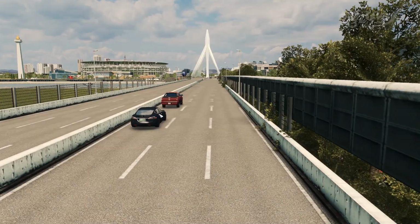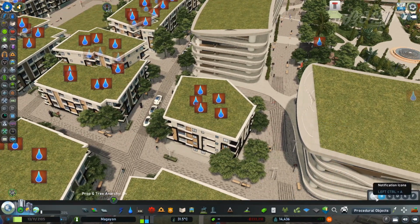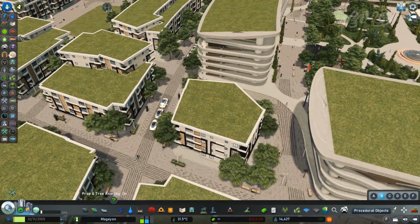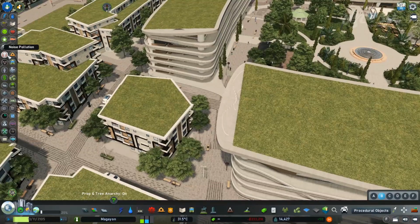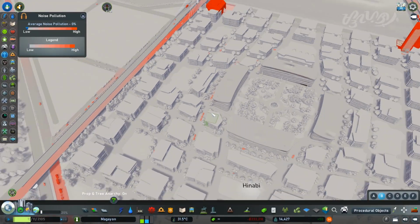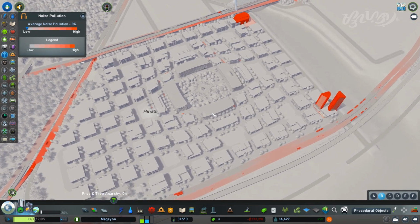It's much farther. Oh, people don't have water. Let's turn off the complaints. Haha, silence the people. It's a fascist state. It's the Philippines, char. Anyway, so noise pollution. There's not that much noise pollution. Maybe I just have the volume up.